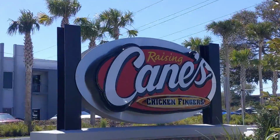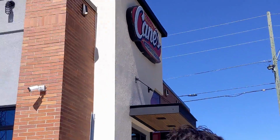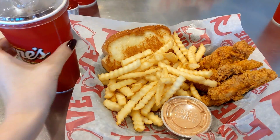After those two stores, we definitely worked up an appetite, so we knew exactly where we were heading for lunch. As a Canadian, Raising Cane's was definitely on the top of our list for places we wanted to try, and as a girl who basically only ever orders chicken strips, this was honestly my heaven, and it really did not disappoint.